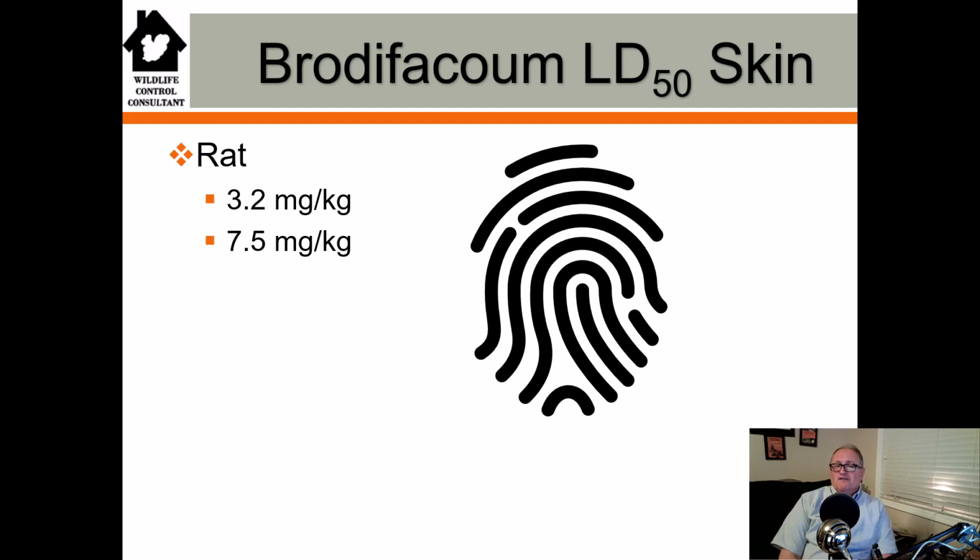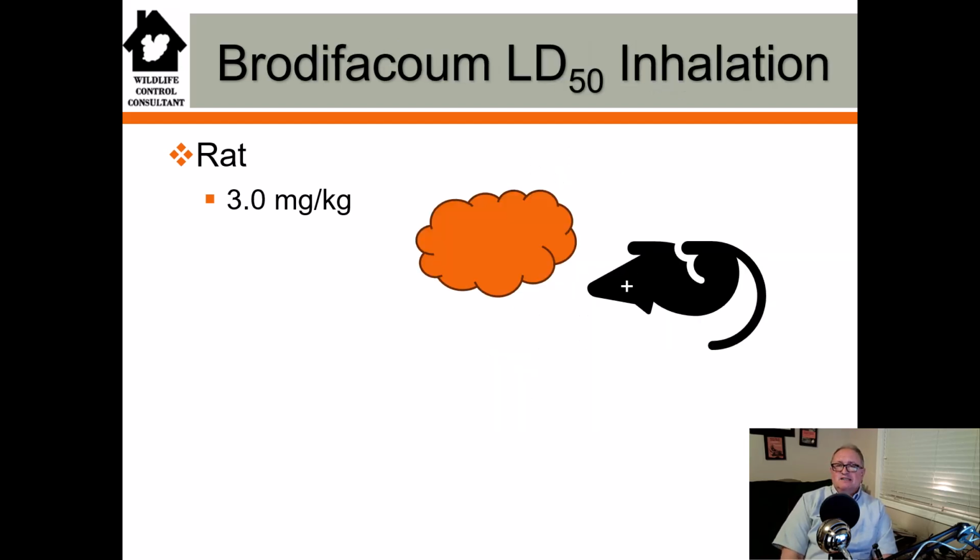You can see two different numbers there. Must have been two different studies that were done. It gets different results. It happens a lot in science.